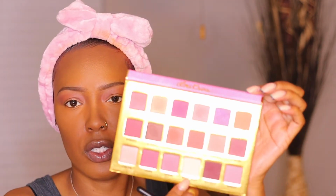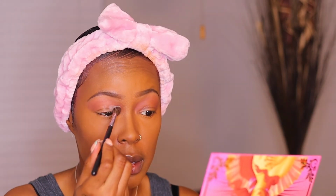Okay, so now that we have burnt gold on, I am actually going to go in and we are going to use Blank Canvas, which is this shade here. And I'm going to apply that using, yep, you guessed it, the same brush. I'm just wiping it off. And I'm going to apply that towards the front of my eye area. And we're going to apply that from the lid up to the crease. I'm not necessarily blending, I'm more or less packing this one. And we're gonna do it midway, so I'm not taking it completely over.